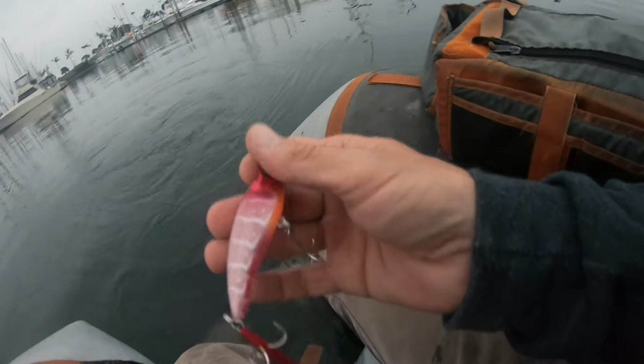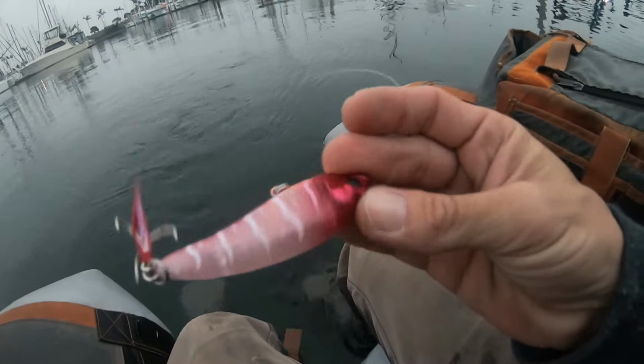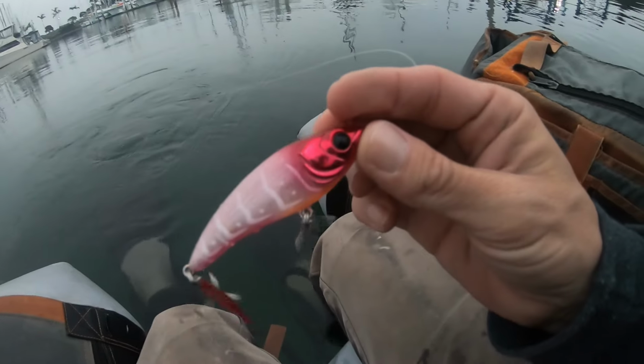I'm out here today back on the bay on my float tube, and this morning we're going to be targeting corvina. Haven't really done that yet this year, but it should start moving into the bays and start chewing soon, so we're going to give it a shot. Got this Hyper Jerk by 6th Sense, gonna try it out. Never tried it before, but looks fire.